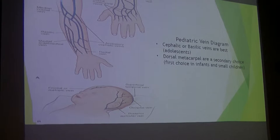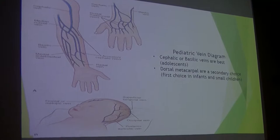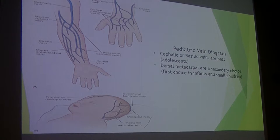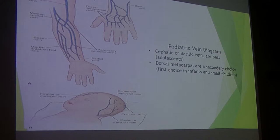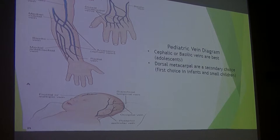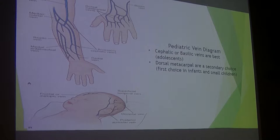So on the lateral aspect of the arm, you're going to have the cephalic veins. On the medial, the basilic. In an older child or an adolescent, those are going to be the best veins to try and either draw from or start an IV. The AC you can use, especially in an older child, a teenager, 10 years old and up, where you can kind of explain to them they can't bend their arm, that kind of thing. Anyone younger, so infants or small children, your best bet is going to be the back of the hand, which is going to be the dorsal metacarpal veins.